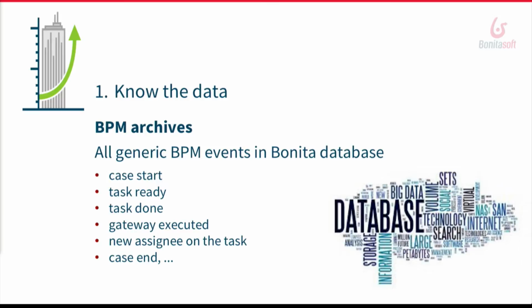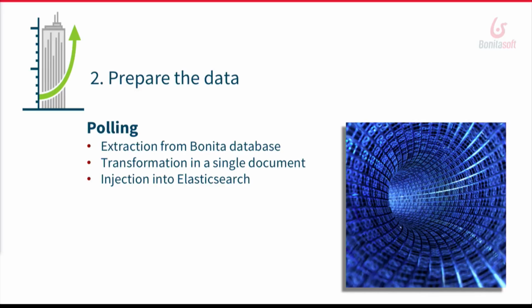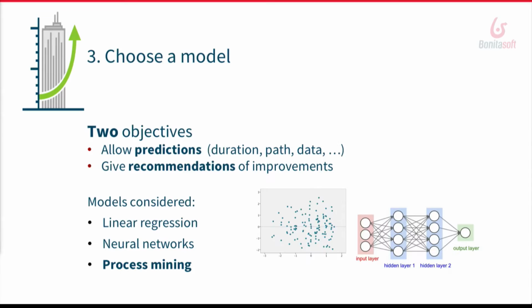We want to stay generic, so what we'll use as data is all that is in our BPM events in the Bonita database. We want to stay generic for now, and then we will see how we can go further. Prepare the data: we use polling, meaning extracting events from the database, transforming them into single documents, and then injecting them into Elasticsearch. Questions on polling should be directed to Nicolas.